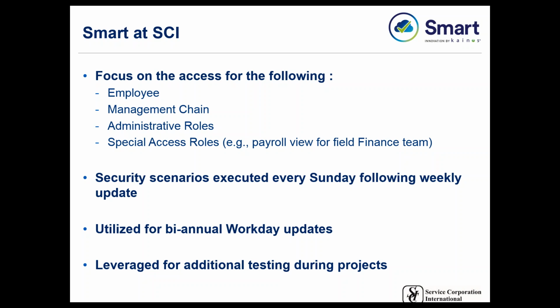Yeah, and I guess that's the thing that we're all trying to avoid, having our end users report issues to us. One of the things that you mentioned there, Greg, was special projects that sit outside the weekly patches or the twice yearly updates from Workday. Could you maybe give us an example of a special project and the impact that would have on your security configuration?